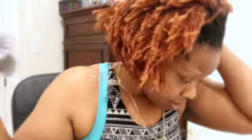This is what it's giving. I don't know what color this is. It's like an orangey copper with some other stuff going on. But yeah, I recently got a retighten. I wanted to wait until I got this retighten before I colored my hair again, so I'll be coloring my hair very soon. Stay tuned for that in the next coming weeks. But for now, this is my hair color. I'm gonna take this thing off so you can see my hair.